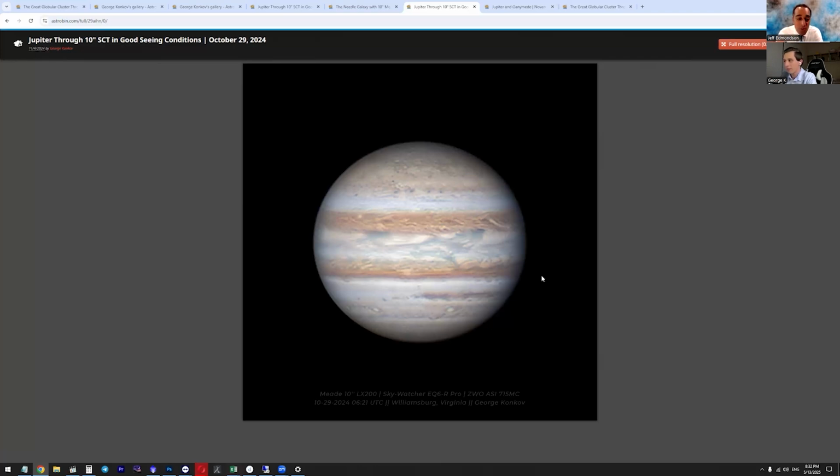One thing that's cool though, when you look through the eyepiece of a good telescope, you can see Jupiter and it's super crisp and super clear. With a camera, it's hard to capture that sometimes just because of the turbulence and how cameras work.